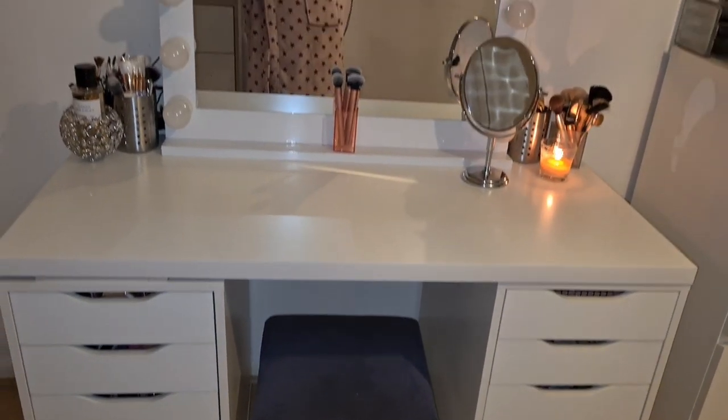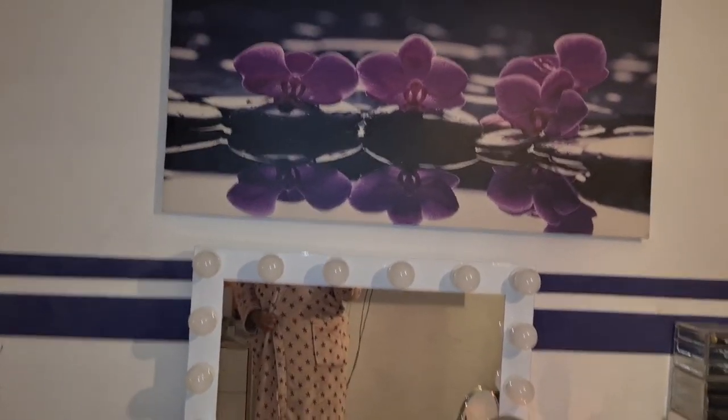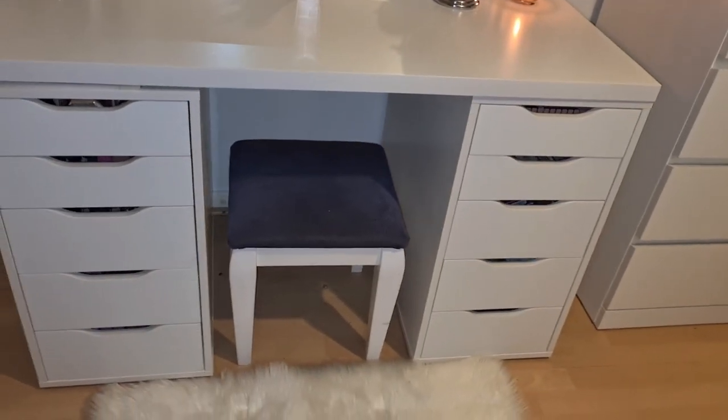Okay, so here's an overview of my mirror. Oh, and there's me. Top to bottom. Okay, let's take a closer look.